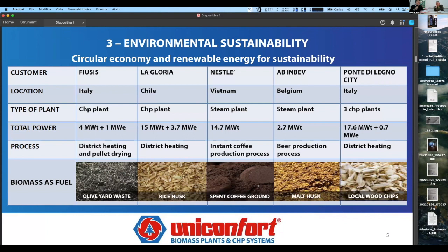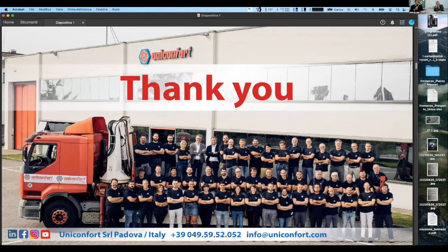This is another important topic. Forests many times are not maintained because they don't have a usage for this type of biomass. In Ponte di Legno project, we gave a usage for the forest residues by producing energy for the community. Thank you for your attention.